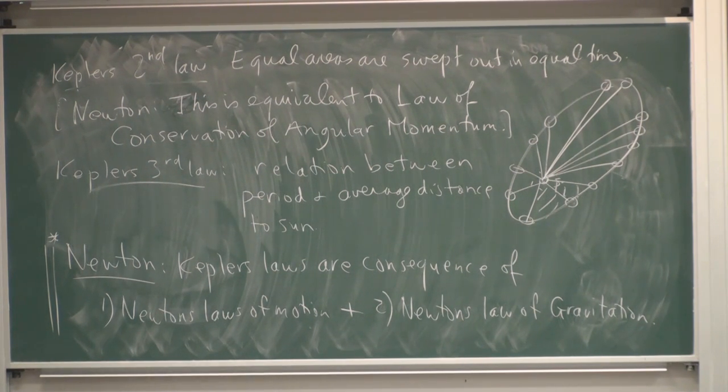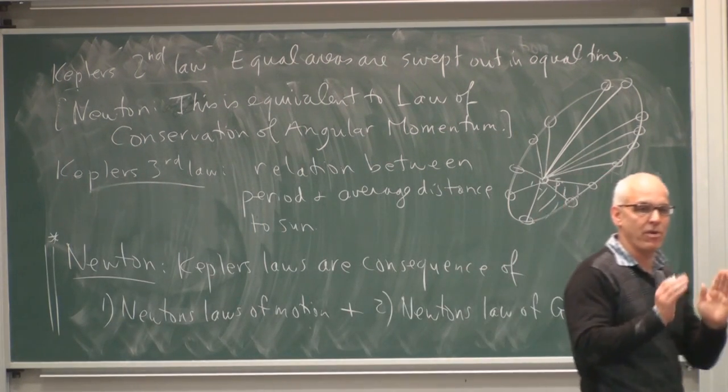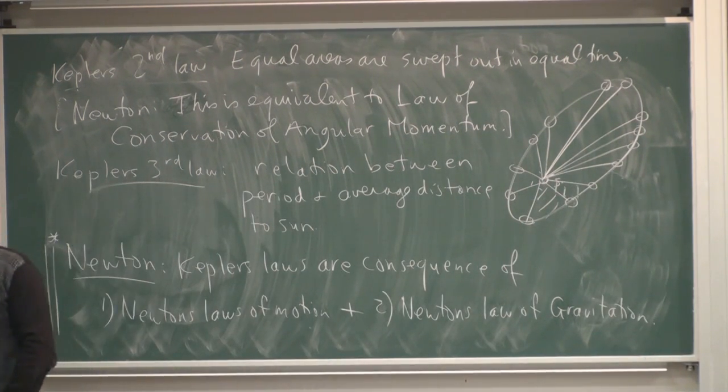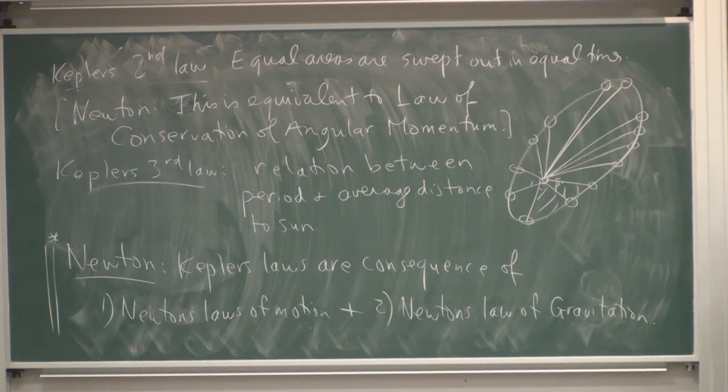That there are laws which are mathematical that can explain even seemingly complicated things. That seemingly complicated things can be reduced by seeing them in the right way to very simple ideas. Such an important and influential idea that really drove the development of science and mathematics in the next couple hundred years and still going on today. So this had enormous impact on the development of our modern world. So what are these laws and how did Newton use them?